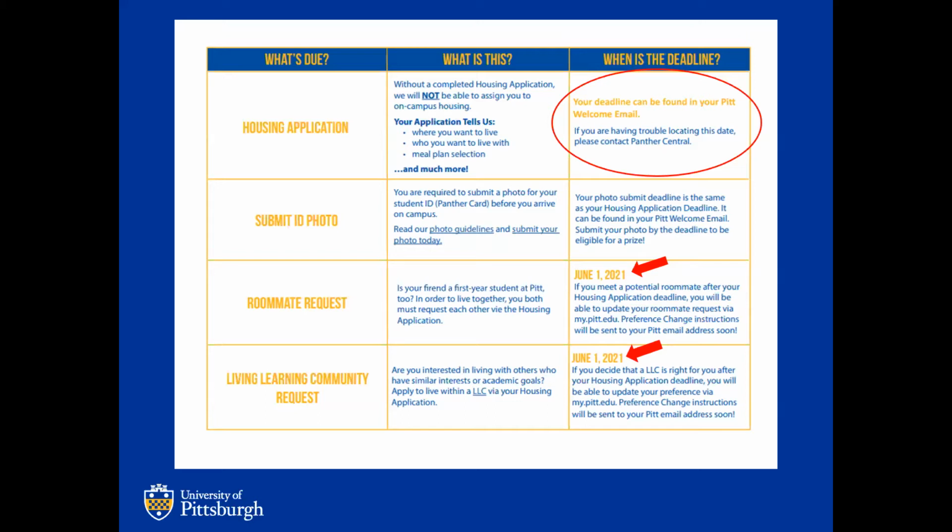It'll be used to go in and out of your building. It'll be used for the shuttles, the city bus, literally everything. It'll even get you into the Carnegie museums for free. So you want to make sure that you're also pre-submitting your photo for your Panther card.